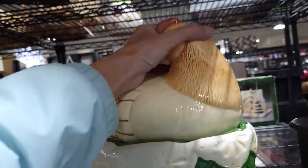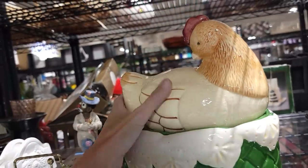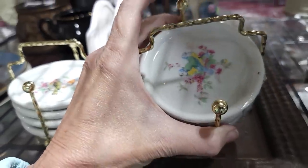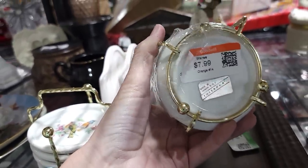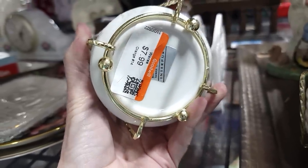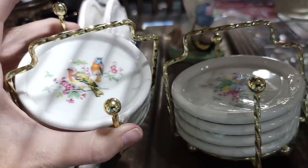Look at this beauty. Not a very nicely made cookie jar, but she's beautiful. And then next to it are these bird coasters. They're made by Interpur, made in Taiwan. They are vintage. $7.99 on that one. I'm going to assume $7.99 on that one. These are definitely coming home with me. Well, because they have birds.